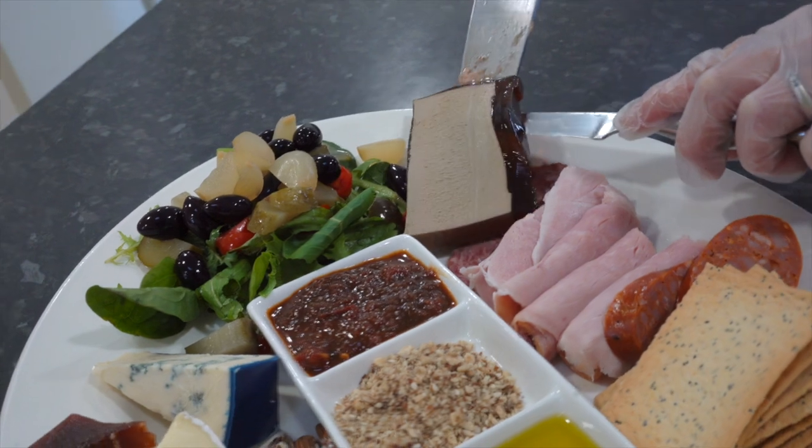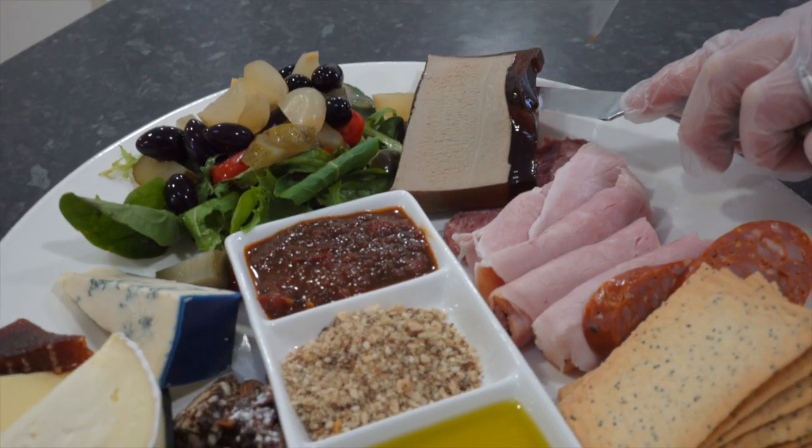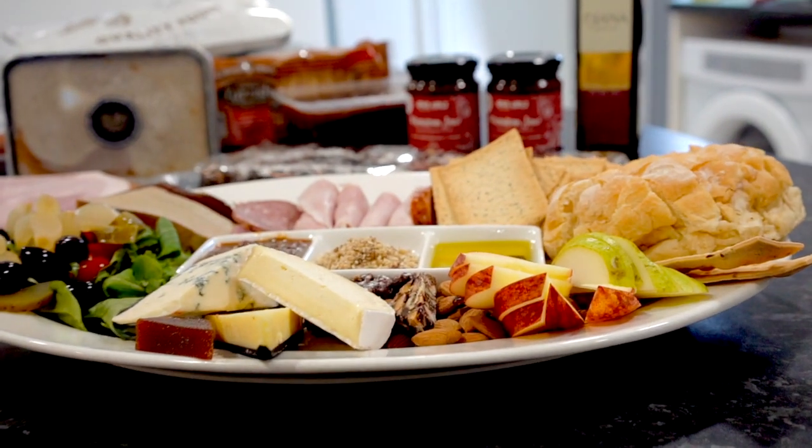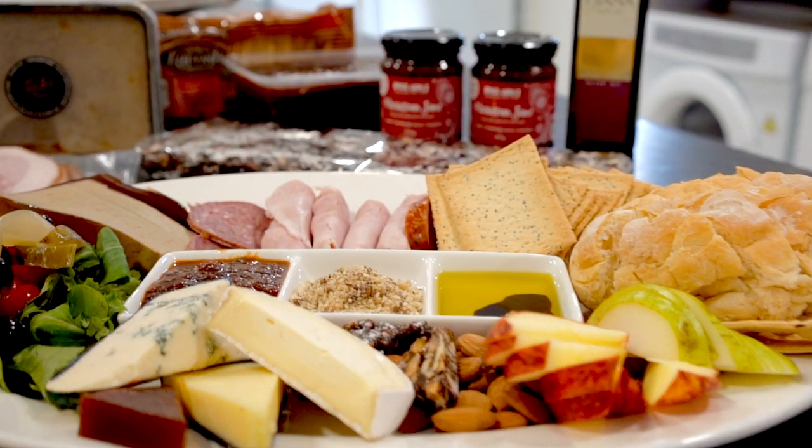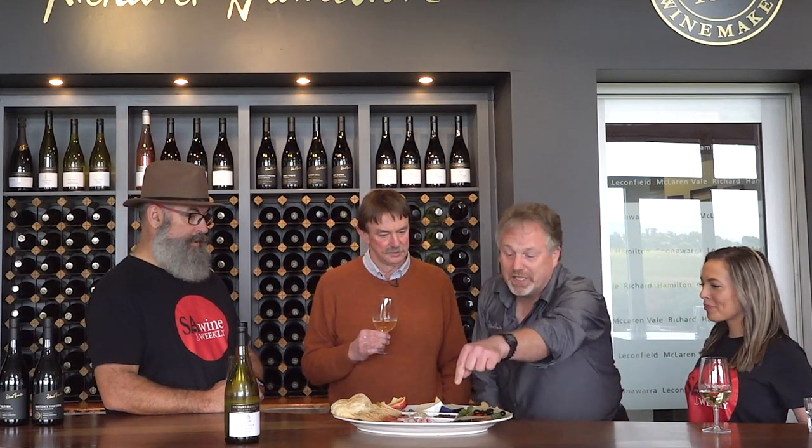We have Little Acre Foods Chicken Pate, which is a gorgeous pate. From a couple of the local butchers, we have a Metwurst from McLaren Vale Country Meats, and their award-winning ham, which is fantastic. And then we've got chorizo from Ellis Butchers to top that. We have a little bit of Moroccan jam, which is hiding over here, which is great on the meats and the cheeses. I'm really partial to it.